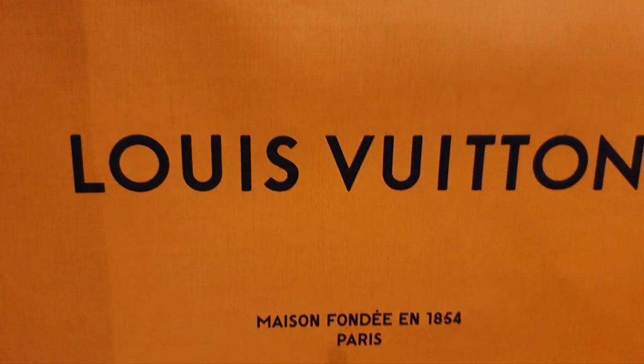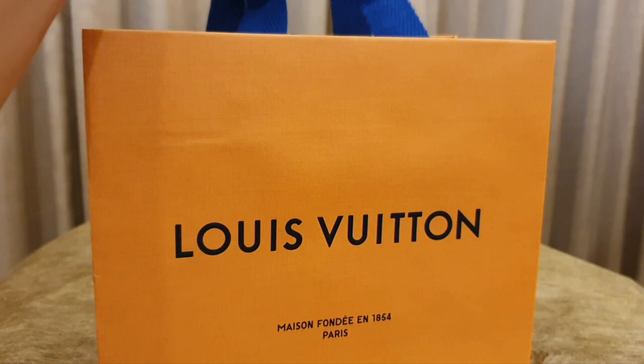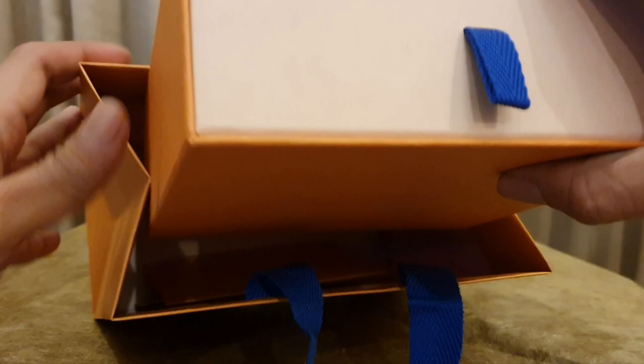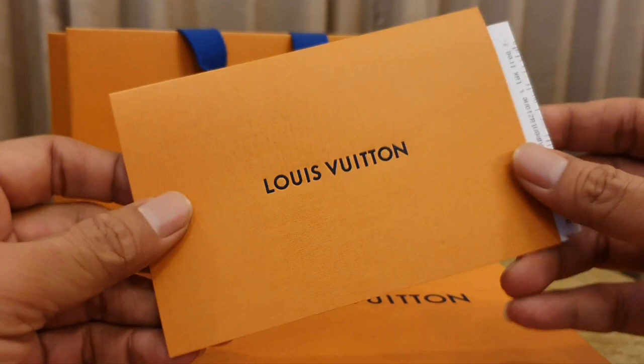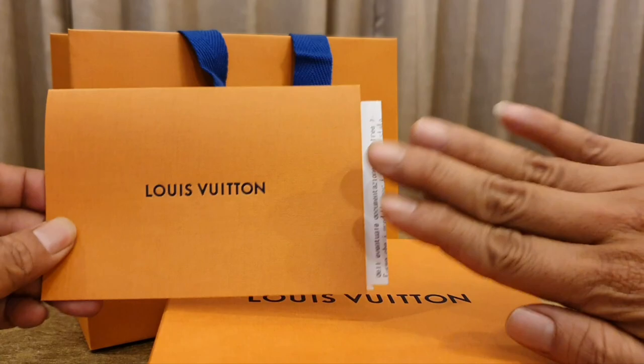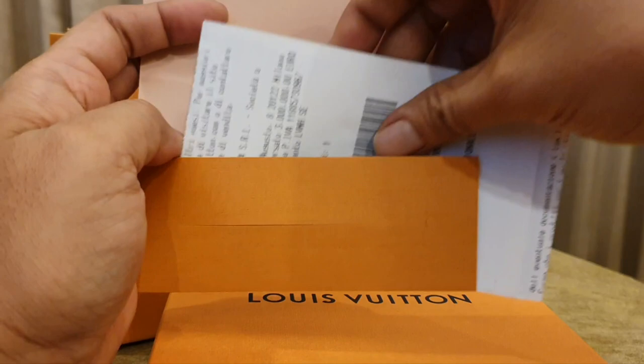So here it is, guys. Something nice from the Louis Vuitton Pre-Fall 2023 collection. This is the Louis Vuitton Monogram Spotlight collection. And let's do the unboxing together. As usual, in the box, in the back, there's always this little thing called the receipt. Previously, the envelope was longer and the bill was on a folded piece of paper, but this time they kind of changed the whole thing. It's going to be something like this, with a smaller envelope, of course.